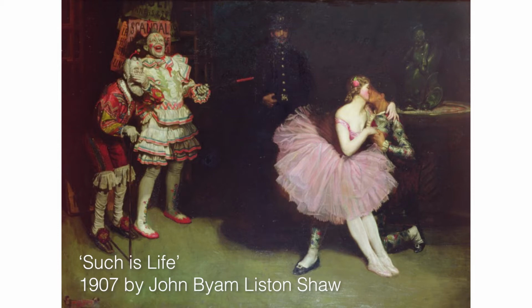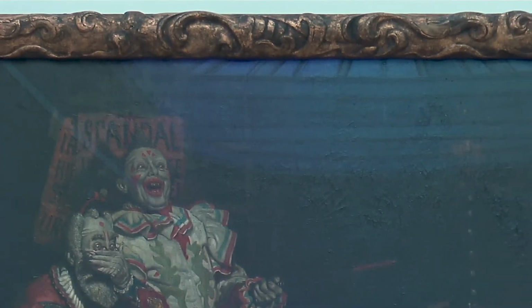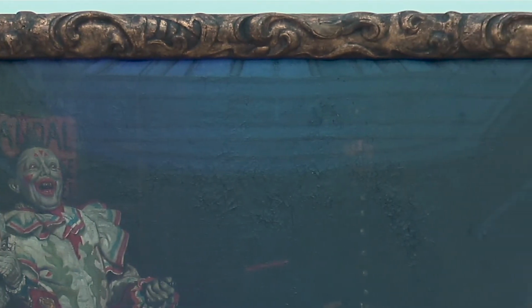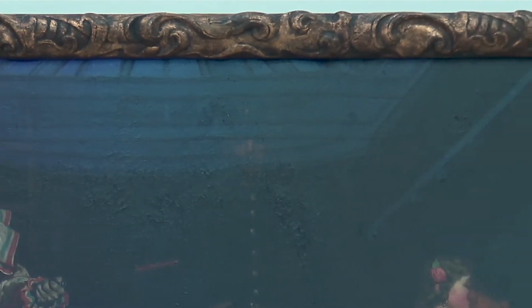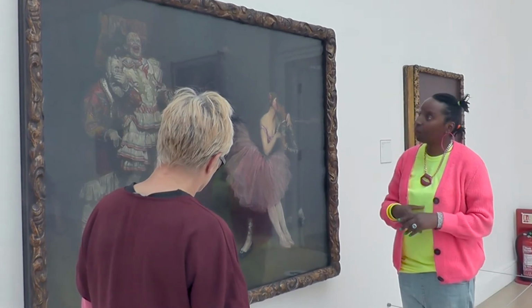So this painting is fairly large. It's got a brass gold type of frame. Looks kind of distressed. I don't know if it's because it's old, but yeah, it looks really, really old and quite grand.